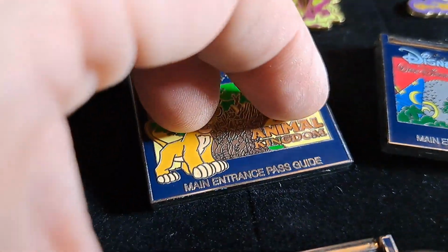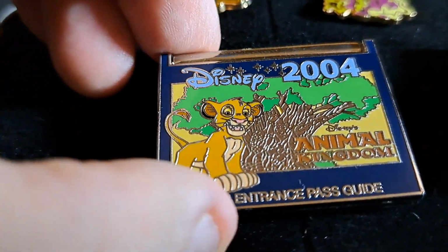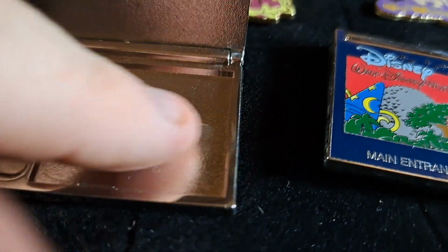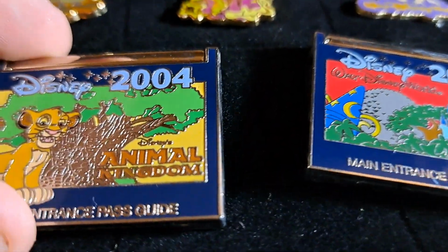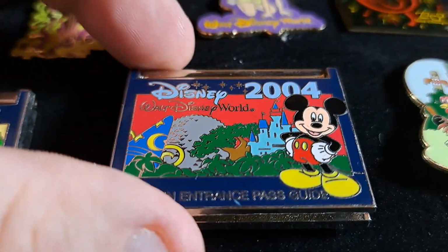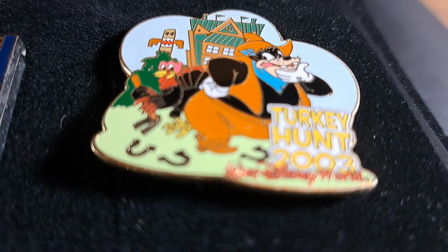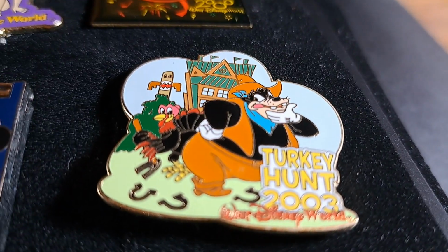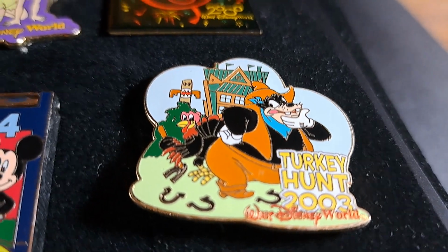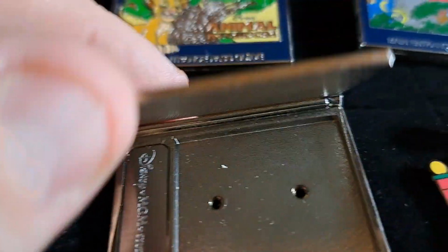And then we've got some limited edition pass holder pins. This one's got Simba from Animal Kingdom, 2004. There's actually supposed to be another pin inside of here. I think I got these on discount, so most of those elements are missing. Got the Mickey Mouse one. And there's a Thanksgiving pin with Pete looking for a turkey, 2003. And then there's a Stitch one for Studios.